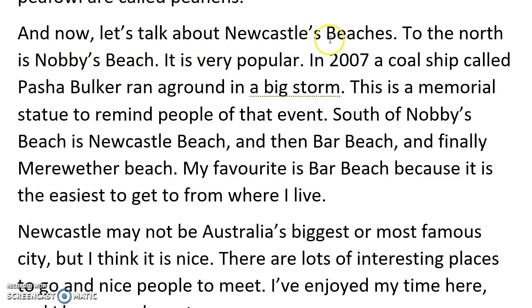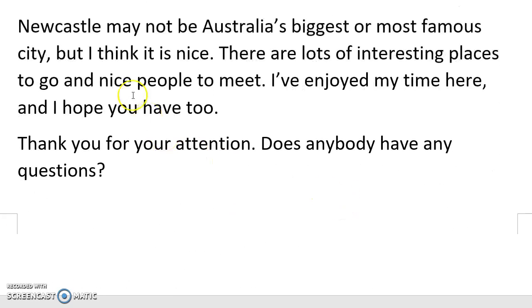And now let's talk about Newcastle's beaches. To the north is Nobby's Beach. It is very popular. In 2007, a coal ship named Pasha Bulkar ran aground in a big storm. This is a memorial statue to remind people of that event. South of Nobby's Beach is Newcastle Beach, and then Bar Beach, and finally Merriweather Beach. My favourite is Bar Beach because it is the easiest to get to from where I live.